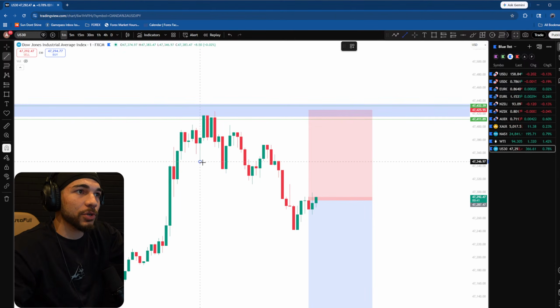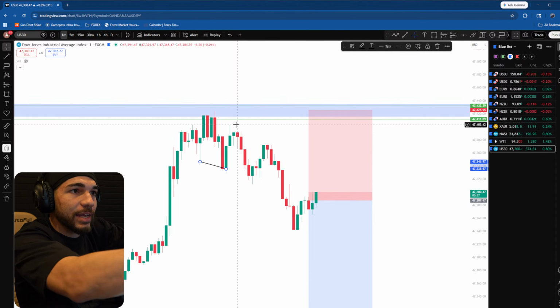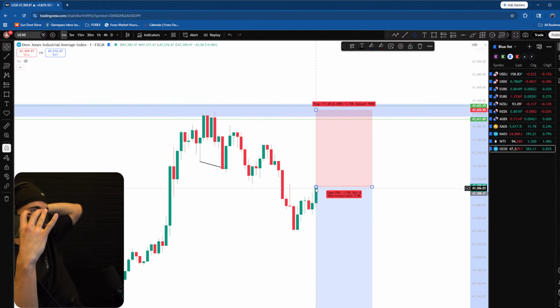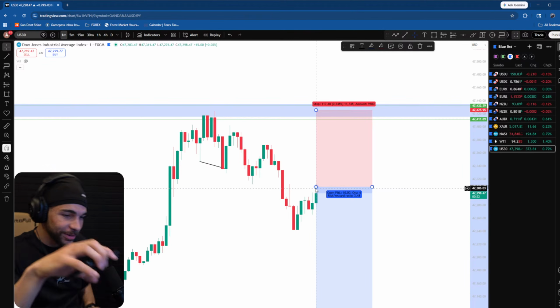Price breaks structure over here. And then it moves back into that highest candlestick, respects it, moves back down, creates lower lows and lower highs, showing me a nice bearish trend there. But I'm just waiting for the right moment to sell. I don't want to be too early. It could pull back. We got to see. You know, fuck that. Let's just get in.